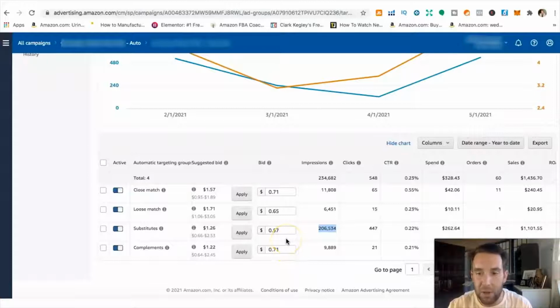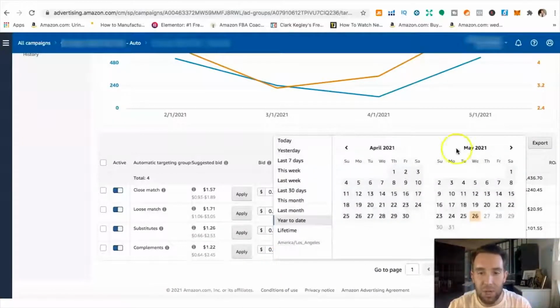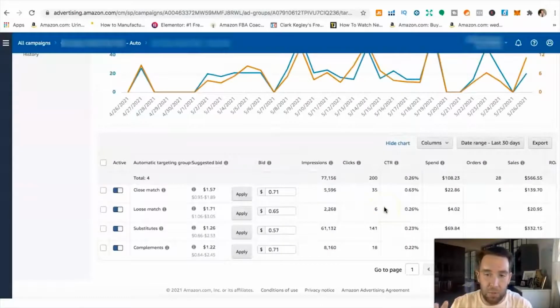What I may even do is get the date range a little bit more zeroed in. So instead of year to date, what I may do is go like last 30 days, guys, and take a look at that data to get more updated information. So you can change that by the date range right there. Now we're going to look at impressions, 5,000, spend 22, orders 6, sales 139. So that bit I'm going to leave alone.